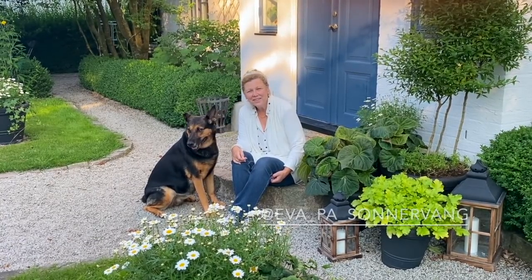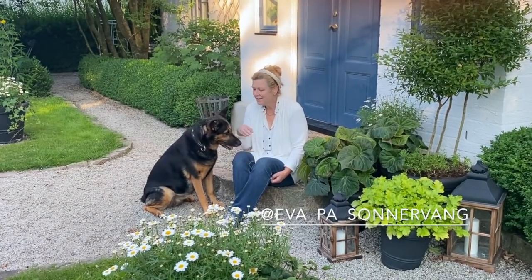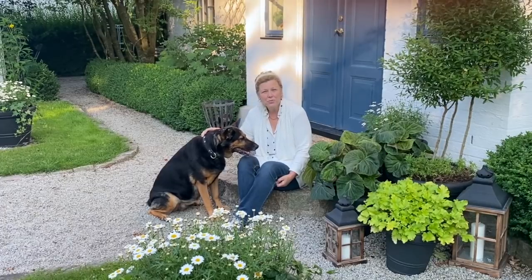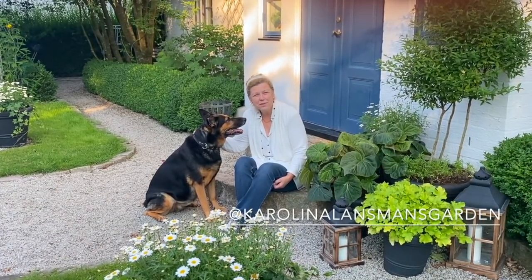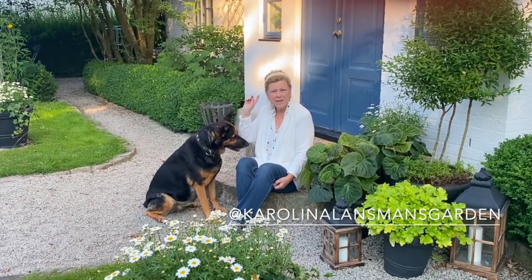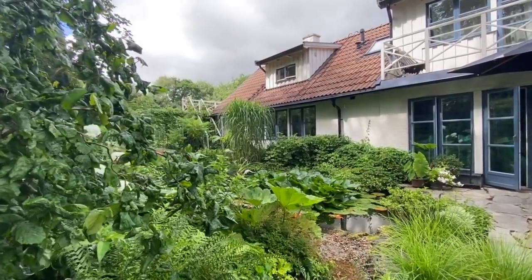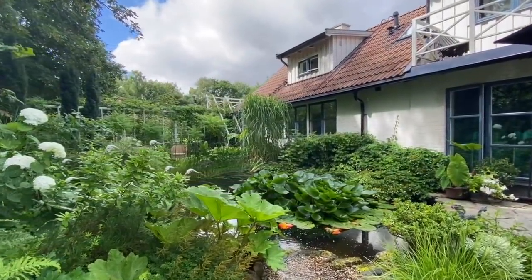My name is Eva and I live here in this house together with my husband and this old lady, Sally. We're located in the south of Sweden, very, very south. If you have seen Carolina Landsman's garden, she is just a couple of miles up the road from here in her village. We have lived in this house for 31 years.